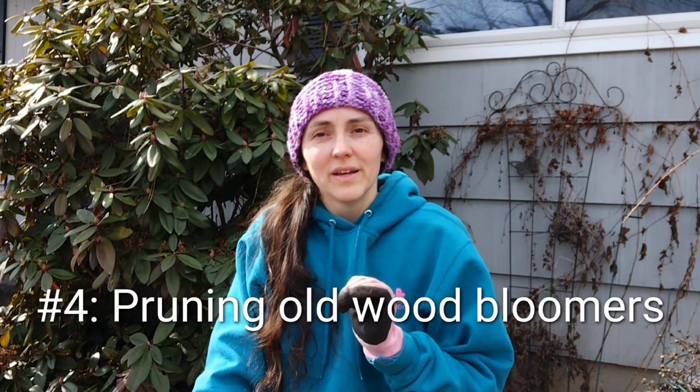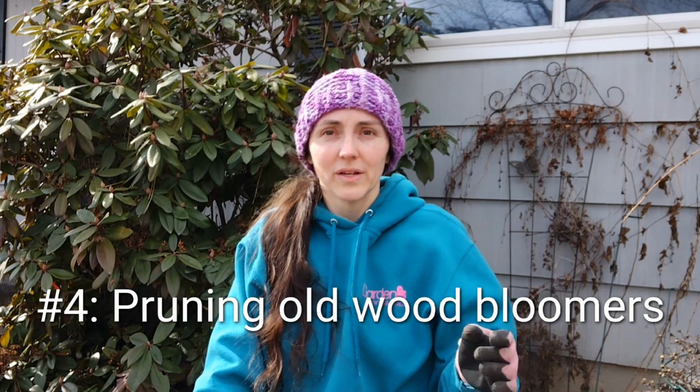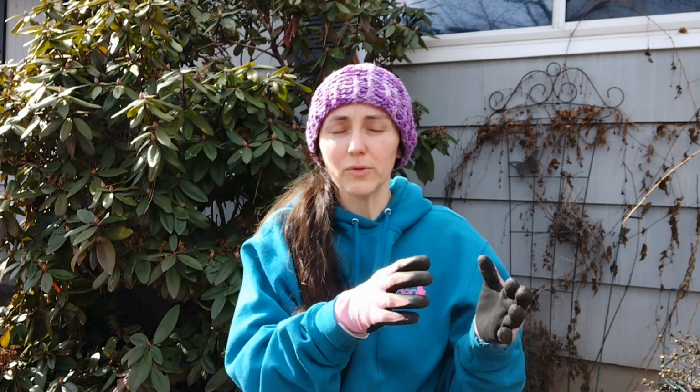Number 4 is pruning trees and shrubs that bloom on old wood. So this is what I started to mention earlier. Things like rhododendrons, lilacs, some hydrangeas, some clematises, dogwoods, all kinds of plants, shrubs, and trees that bloom on last year's growth. If you were to prune those just for the sake of pruning, you might be cutting out this year's flowers. So don't prune those yet, except for dead, dying, and diseased branches. You can always take out that kind of growth.